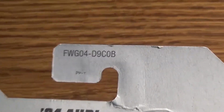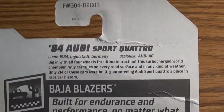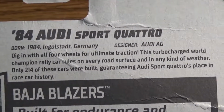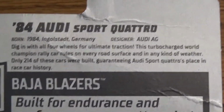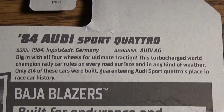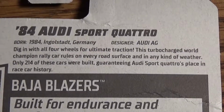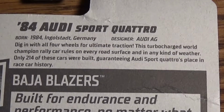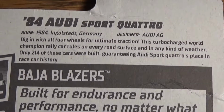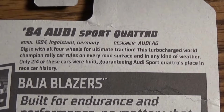Case coding, as I mentioned, it's a B case. An '84 Audi Sport Quattro. And since it's a new car, we have something to read. Born 1984, Ingolstadt, Germany. Designer, Audi AG. Digging with all four wheels for ultimate traction. This turbocharged world champion rally car rules on every road surface and in any kind of weather. Only 214 of these cars built, guaranteeing the Audi Sport Quattro's place in race car history.